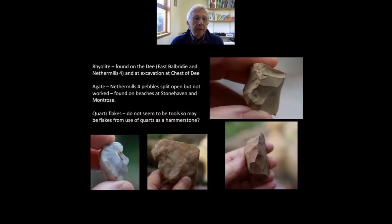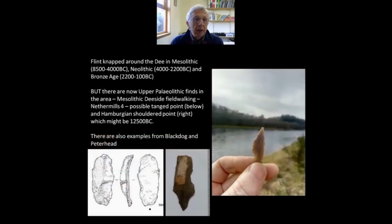And Anne looks at the type of material we used. Most of it's flint, some of it's chert, agate, sometimes we find quartz. And she also looks at the style of the flints, because each period in history had its own method of making tools, and an expert can tell by looking roughly what period they come from. And we've been delighted to find that some are really old, from the Upper Paleolithic, perhaps as far back as 12,500 BC, that's 14,500 years ago.